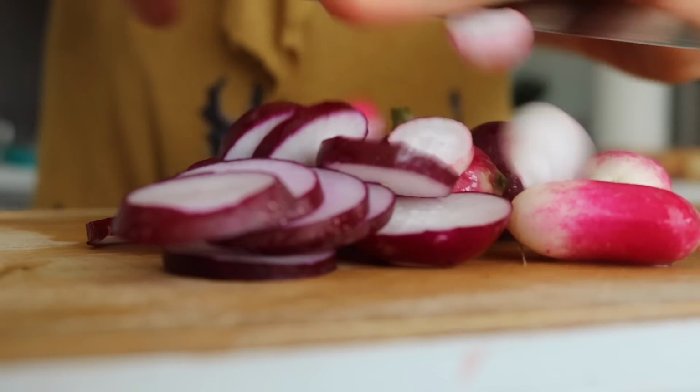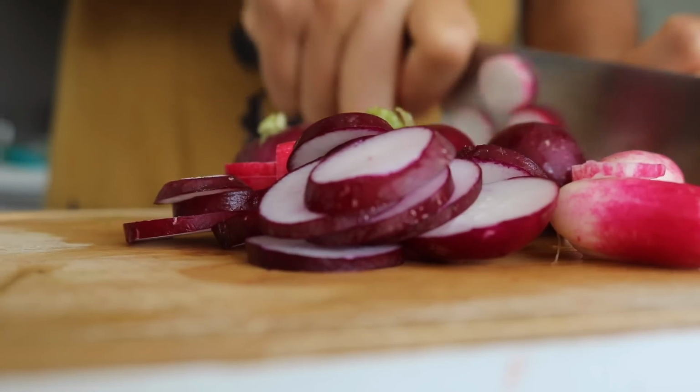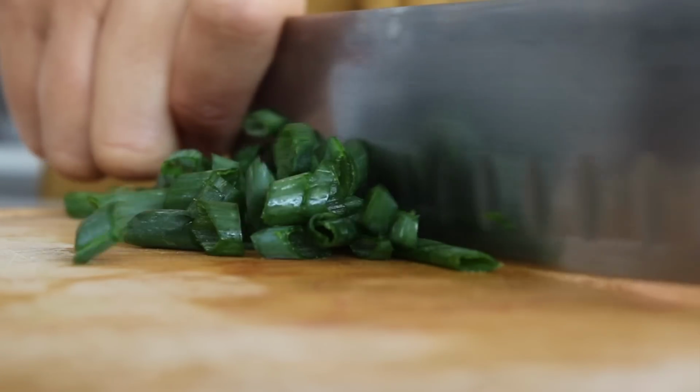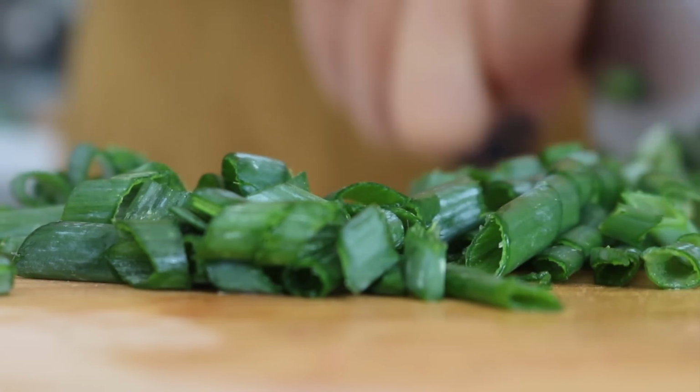If you find it hard eating them raw, or that's the only way that you've tried them, try roasting them. It makes them a little bit more subtle, takes away that peppery taste. They are so delicious roasted. Chop up some spring onion. Like I said, you can use red onion as well.